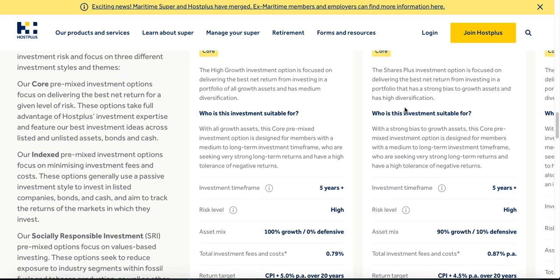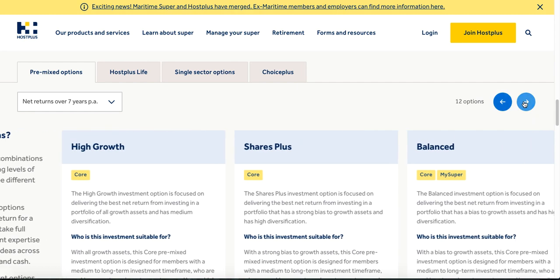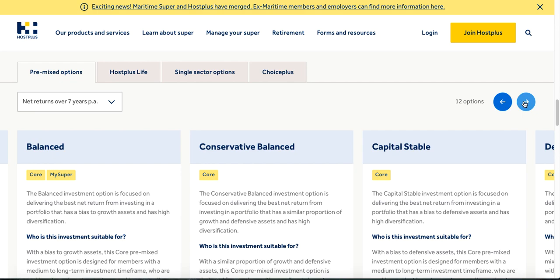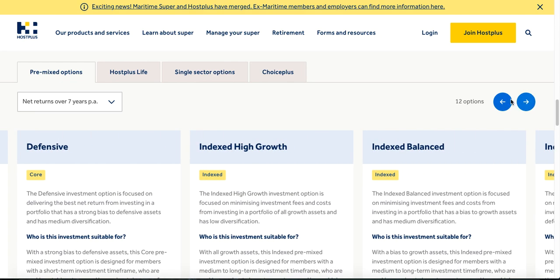Anywho, another tangent that I always go on. Big hater on fees, as you can tell. So you've got a lot of different investment options here based on what you would prefer to invest in. Look, generally investments are based on age. So the closer you get to retirement, the more conservative you want to be. If something happened like the GFC or COVID, a couple of years before your retirement and you are losing a large amount of your funds, not ideal. So you'd want to go more conservative.